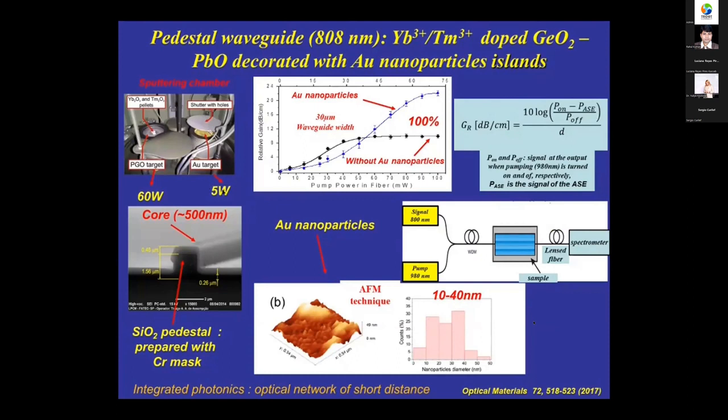Gold nanoparticles with diameters varying from 10 to 40 nanometers can be seen in this figure that was obtained by atomic force microscopy. A relative gain increase of about 100% was reached due to the plasmonic influence of gold nanoparticles.